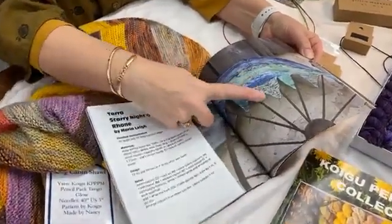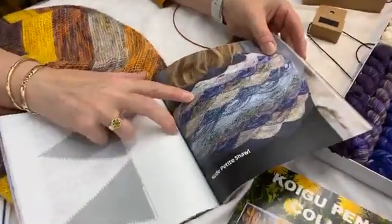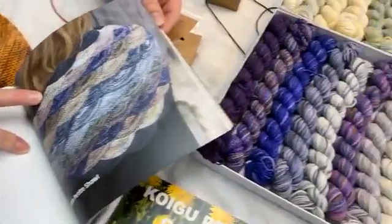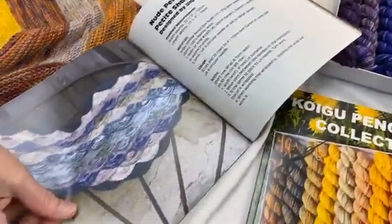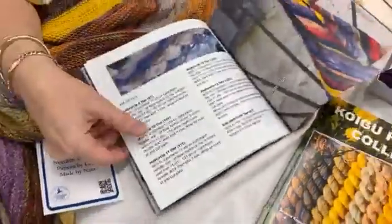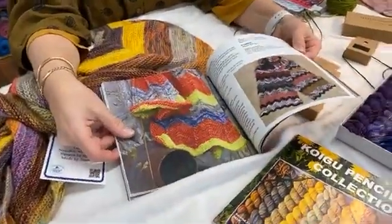Little different, kind of looks like signal flags to me from a boat. This is my favorite shawl, and hopefully, and I say hopefully because it's busy, we're going to do a sample. So it's on the list to do a sample, so one day you will see that. I won't say it'll be the next couple of months because we're doing holiday knitting soon. But it's really nice. They do throw in some crochet, which is, again, different from the first book.